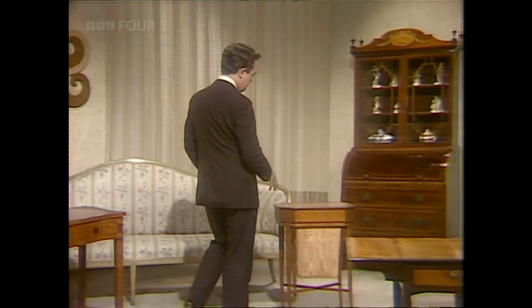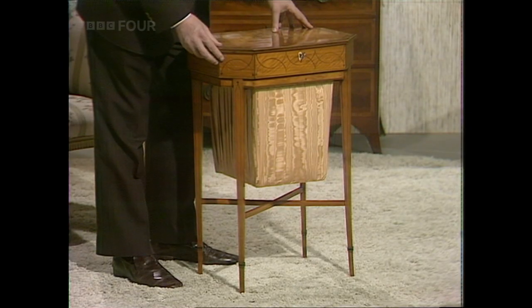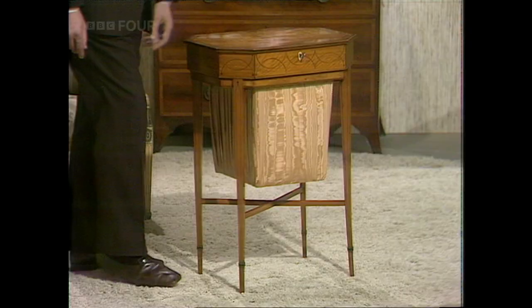The ease and spontaneity, the more relaxed elegance of the social life under George III seemed to call for a simpler setting. It was a challenge that the cabinet makers of the time readily accepted with enthusiasm. They made tables for almost every conceivable purpose, and some were multi-purpose. Now this, for instance, is a very elegant lady's workbox.